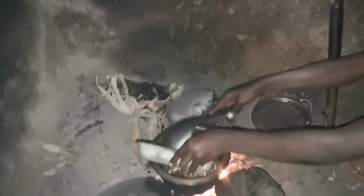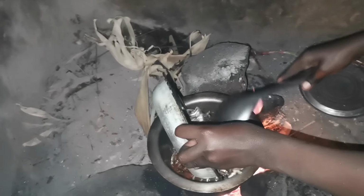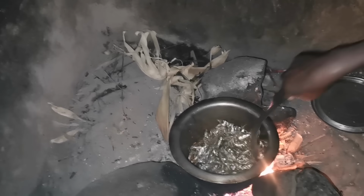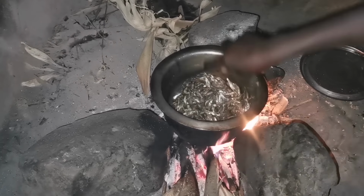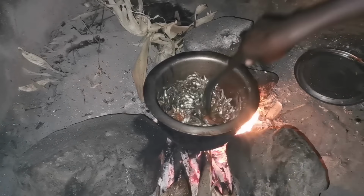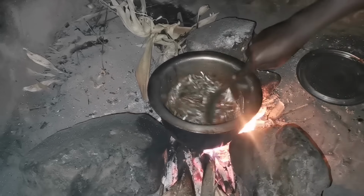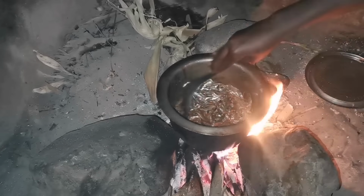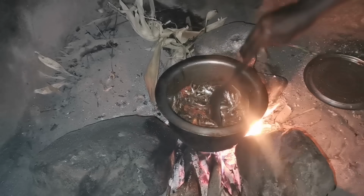It's now time to put in the omena. So this is how we do it here in the village. And by the way, I see most families in the village, mine included, preparing omena like this. You prepare onions, you prepare tomatoes, and then you add in the omena. And then you leave it, you give it some time to get ready.